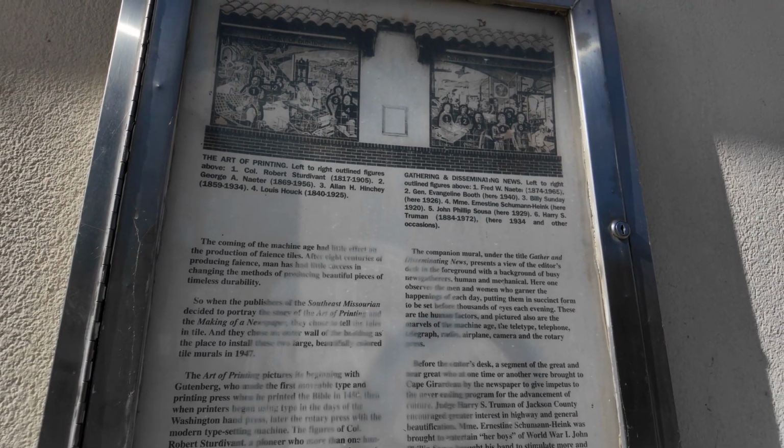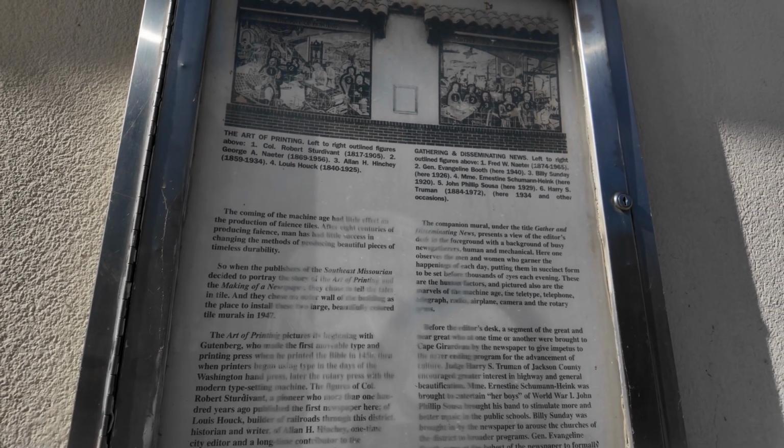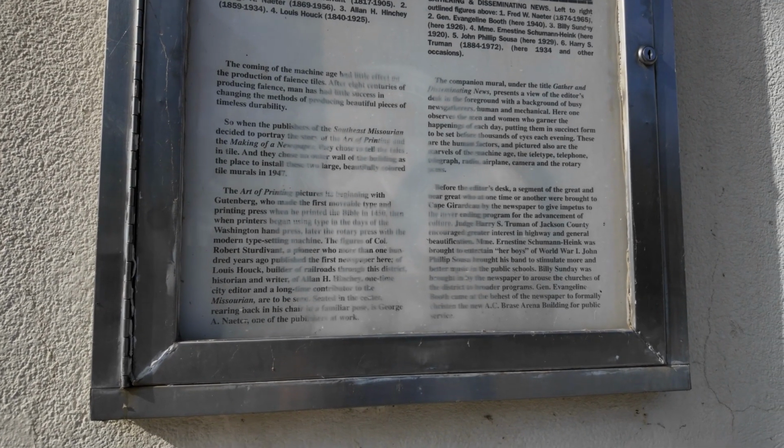The coming of the machine age had little effect on the production of faience tiles. After 8 centuries of producing faience, man has had little success in changing the methods of producing beautiful pieces of timeless durability. So when the publishers of the Southeast Missourian decided to portray the story of the art of printing and the making of a newspaper, they chose to tell the tales in tile. And they chose an outer wall of the building as the place to install these 2 large, beautifully colored tile murals in 1947. The art of printing pictures is beginning with Gutenberg, who made the first movable type and printing press when he printed the Bible in 1450.